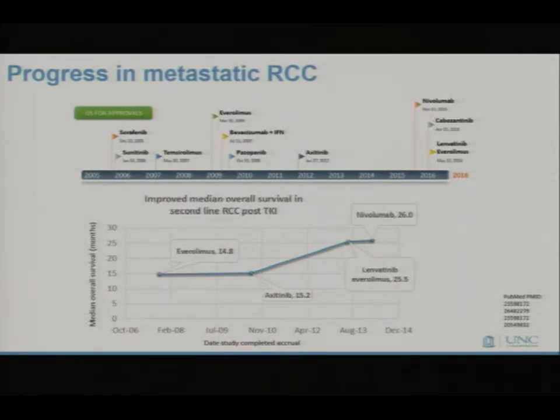And then you can see here that there was the approval of about seven drugs between 2005 and 2012, and then subsequently more agents that have been demonstrated to improve outcome and survival in patients with this disease. So it's really been an extraordinary time since my training in terms of the development of novel therapies for patients with advanced kidney cancer.